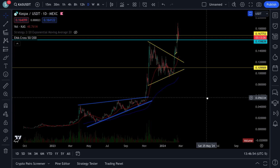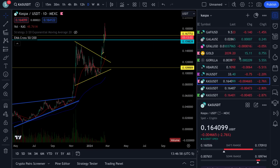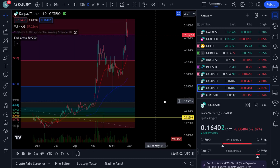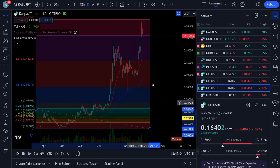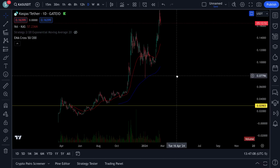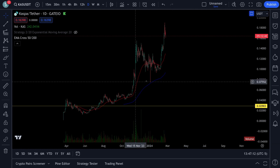All right, now let's get down to this. I need my other Kaspa chart. I have 3 of them. This one here. All right, now I want to show you guys something, pretty important. Let's open this chart up. We have the 50 and the 200-day moving average on here. This is Kaspa on the daily chart.